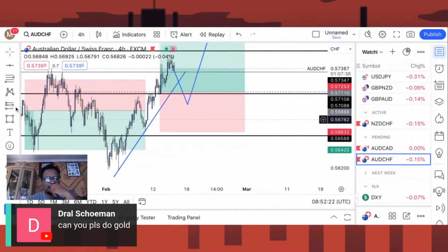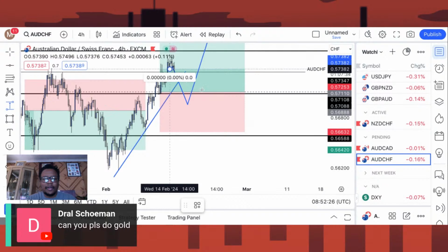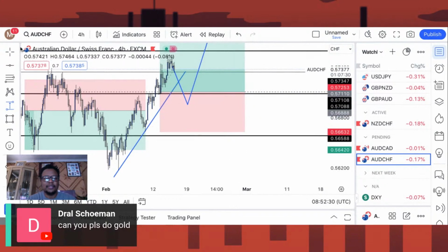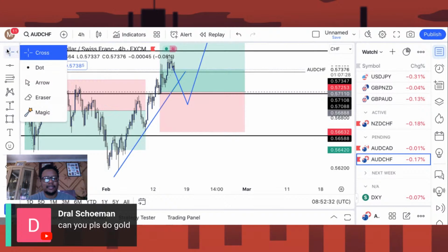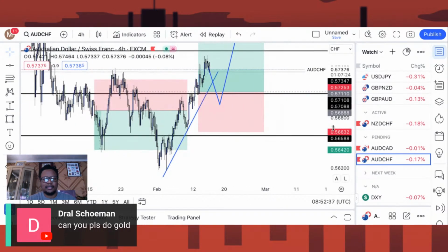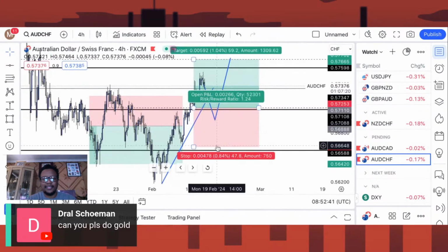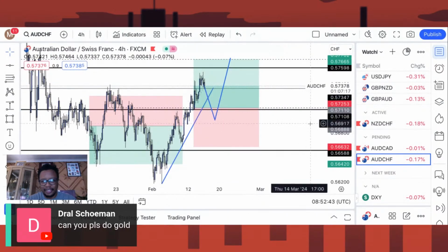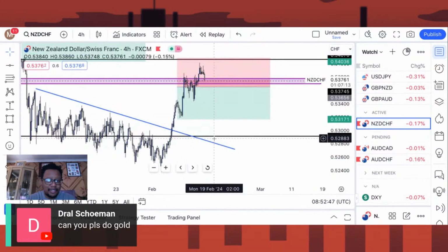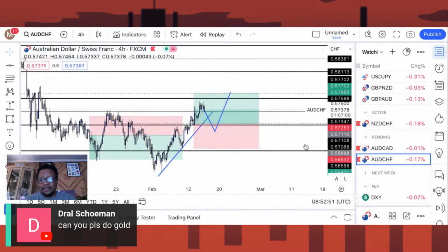I wonder, where's my stop loss? How far is my stop loss? It's about 72 pips. And then obviously the hope and the prayer would be that it doesn't hit my stop loss, it reverses eventually and goes out. But by then, I should be out of this trade. It will definitely be interesting.